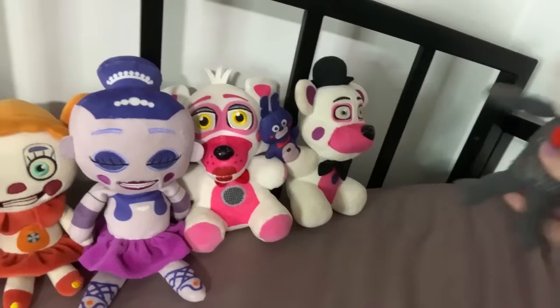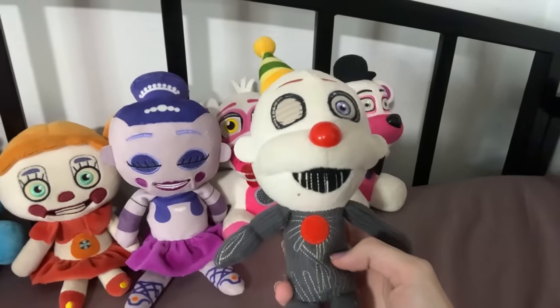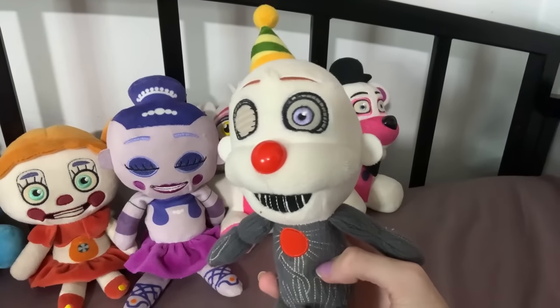And Bonbon. Then we have the final boss of the game, Ennard. I don't know if this is controversial. I think that the gray eye looks way better than the black eye.